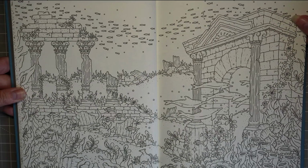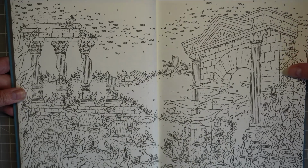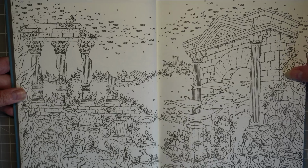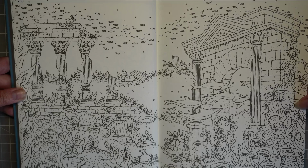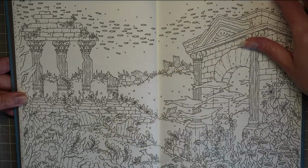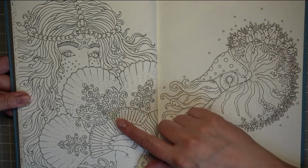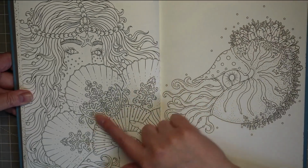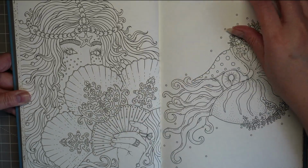And then a proper Atlantis scene. So you've got bits of architecture, you've got loads of under the water growth and animals. Little octopus. So yeah, this I think is a beautiful page. I like this, with the shells like a fan. Yeah, I think that's pretty.